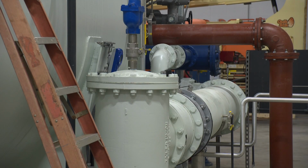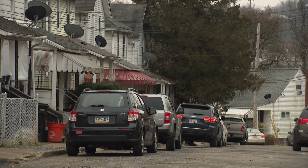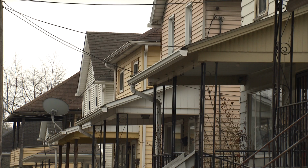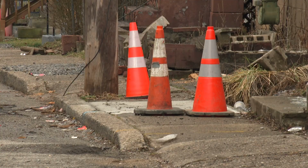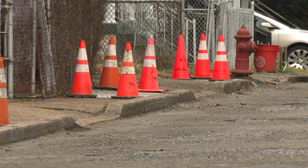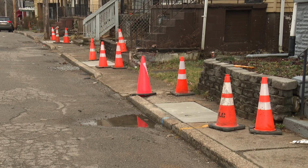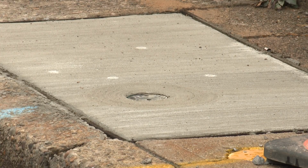As electricians put the finishing touches on the new plant, customers across Alaqua will soon receive a letter in the mail saying out of the recent 34 homes tested, 5 water samples contained lead levels in excess of the allowed amount. That's why Modis says crews continue to replace the lead service lines leading from the curbs to people's homes. As of right now, we have about $4.5 million invested. We've identified almost 800 lead service lines, and we've replaced 736 of those.